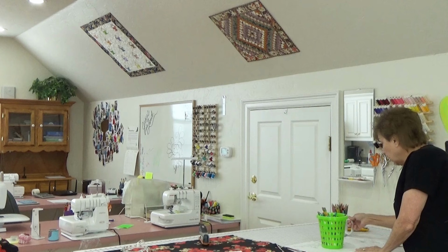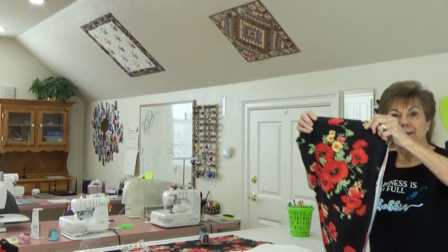Alright, so here's the back, Jack. It is cut out. One side of the back. Two sides of the back. So this is ready to sew. All I have to cut out is the template for the arm.